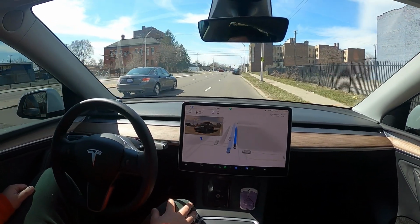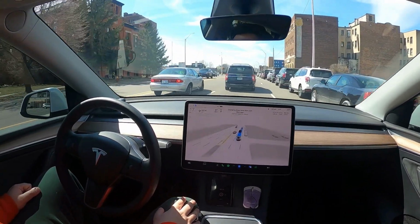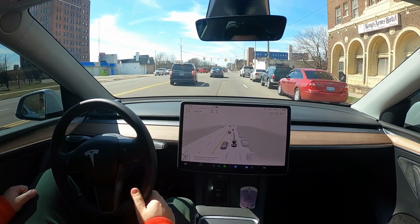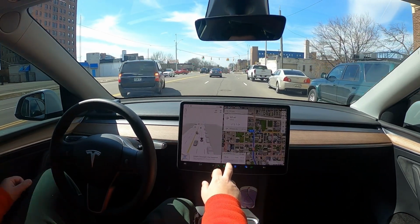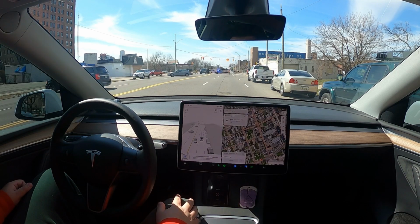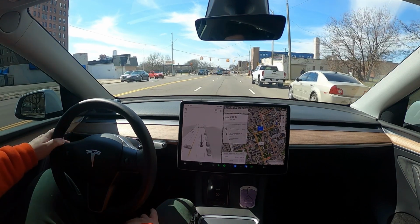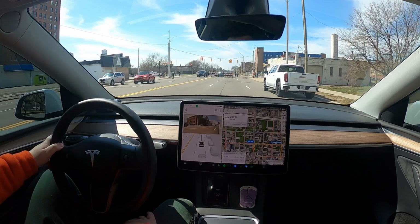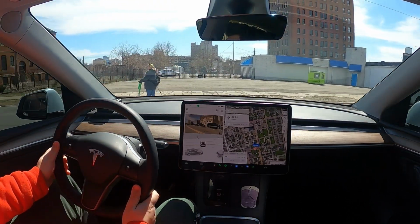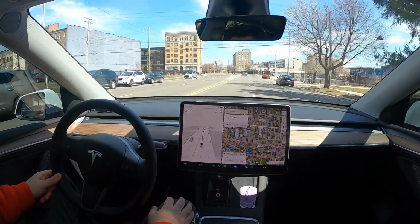Okay, so apparently there's a situation up here with the police. Let's see what the system is going to do. Yeah, so we're going to have to disengage here because there is a situation. Let's send the car back the other way. Yeah, it still wants to go right. So unfortunately, that didn't work out.